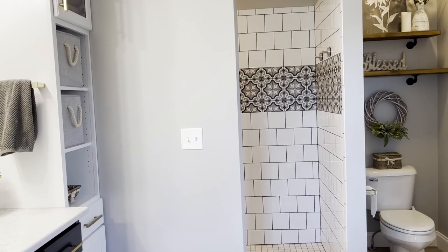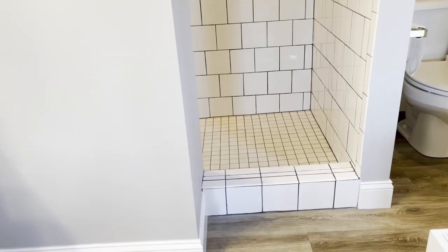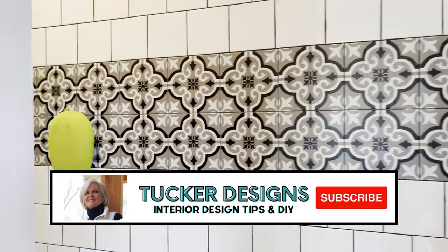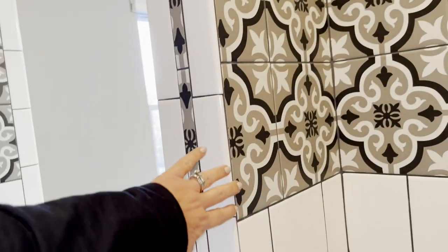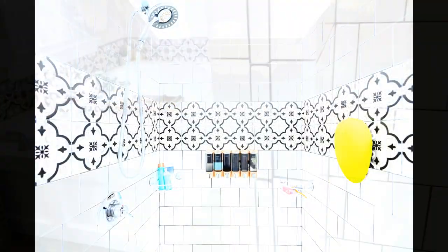The shower I designed so that we did not have to have a door or a shower curtain. And you can see there's a little lip right there to keep any water from coming out. So you go in and you turn and there's your shower. This wall I think is about a foot deep and we never have water come out into the bathroom.